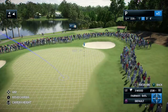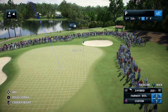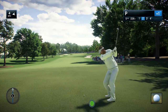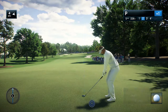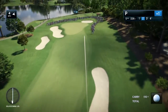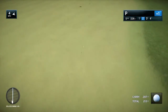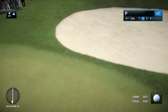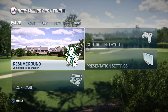Second shot. Well, too bad, Frank. That one rolled right off the green. It was just coming out so hot.